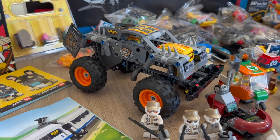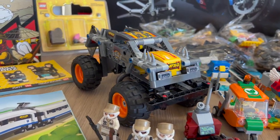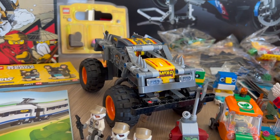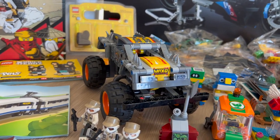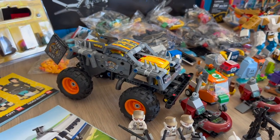They all feature pullback motors, so it's just going to be fun to have the full lineup of this sub-theme of LEGO Technic fully combined together just to see how they would fare against each other. Also for LEGO Technic, we got a new fantastic 18 plus set.